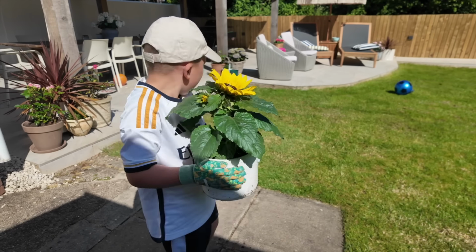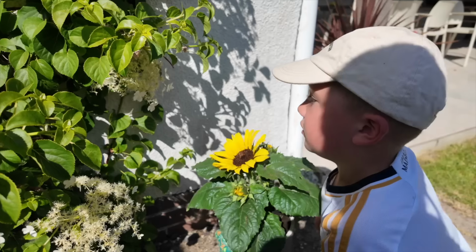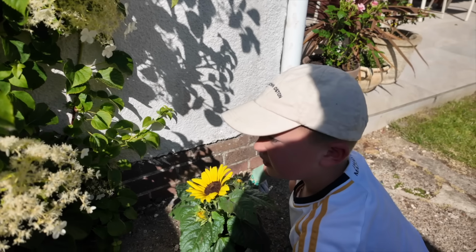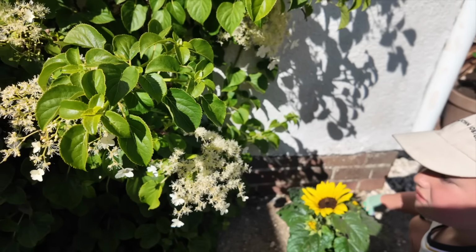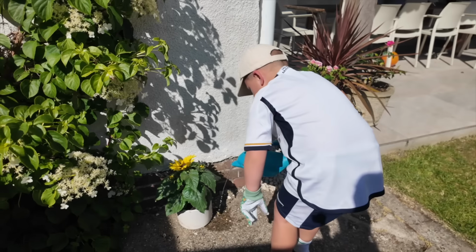Where do you want to put it? Do you want to put it here next to the hydrangea? Yeah, against the wall. I don't think that's our hydrangea. That is a climbing hydrangea, that one. It's a bit different than the other ones we've got. There we are.